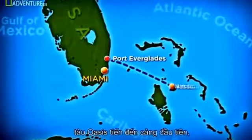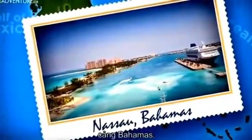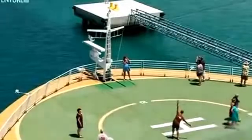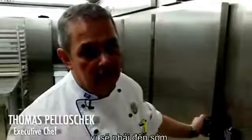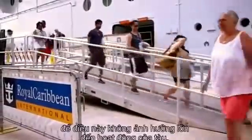After a night at sea, Oasis reaches her first port of call, the Bahamas. It's an extremely hard day for us because we're arriving early and we're leaving early. So this will affect the operation tremendously.